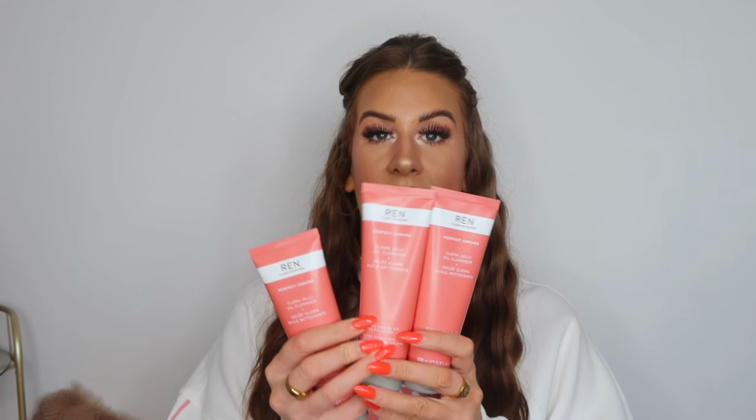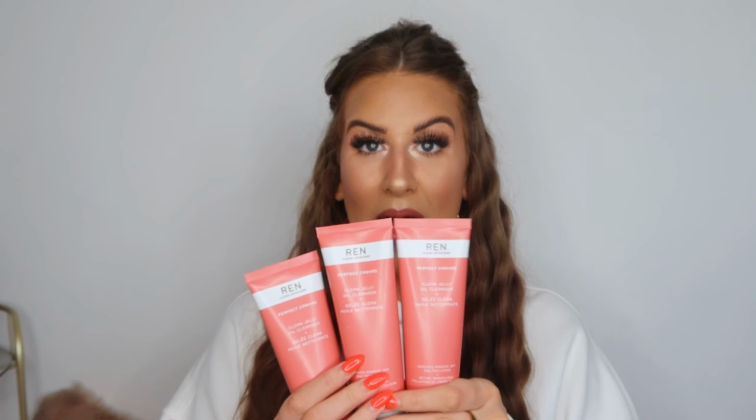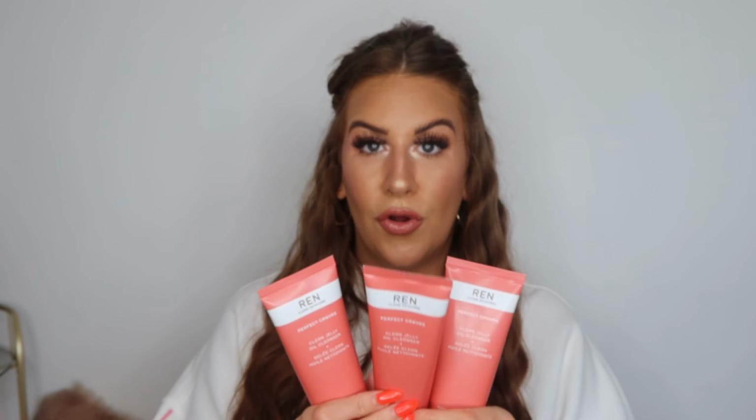And then lastly, off of Vinted, someone was selling 3 of these for £20. I could not believe it. I absolutely couldn't believe it. They're all sealed. All come sealed. So great. Let me remind myself how much this cost full price. I love this cleanser. Oh my gosh.